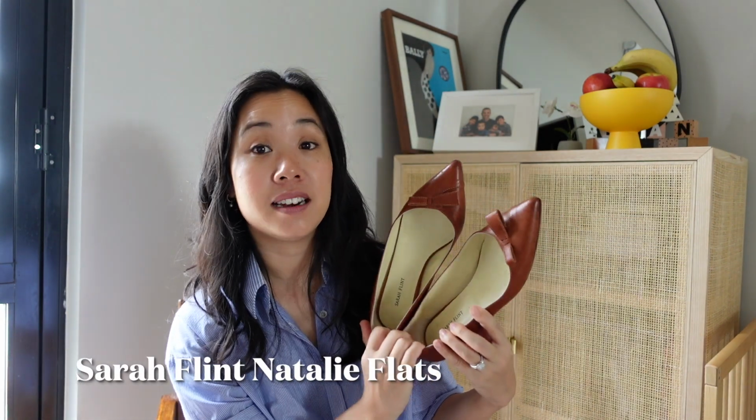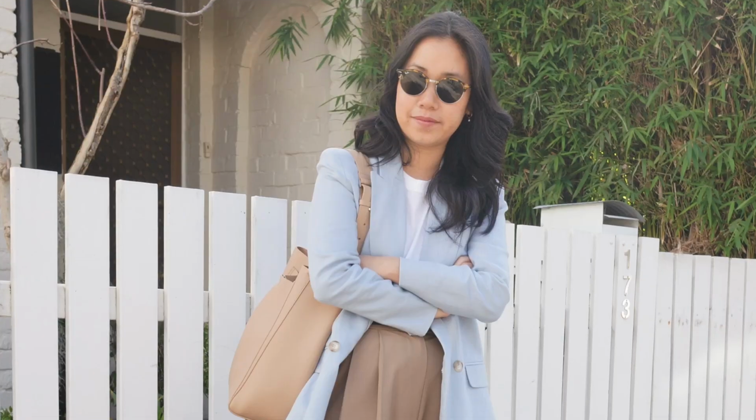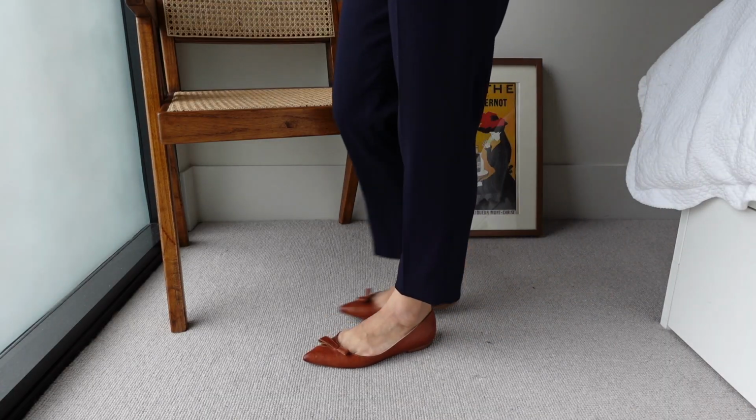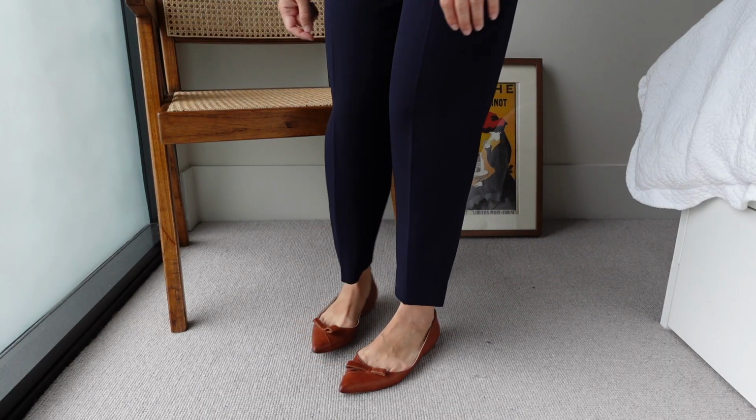And so I have here the Sarah Flint Natalie flats, and I have these in the saddle vachetta leather and also the navy suede, which I just received in the last week or so. So I've had the leather ones for a few months. I just got these. I really, really love these. I love these so much.